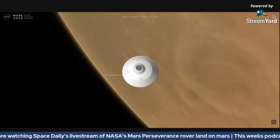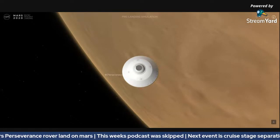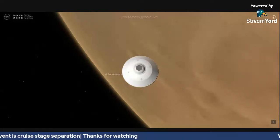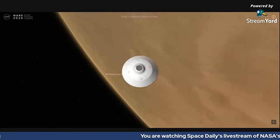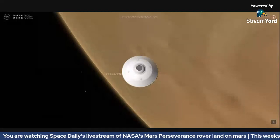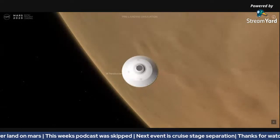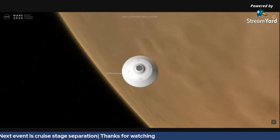Okay, everything's looking good. Entry will slow it down, but currently we're 11.5 minutes behind, because it takes 11.5 minutes for the radio signals to travel from Mars to Earth. So when we see it land, it will have been 11.5 minutes after it really landed. So it's kind of confusing. We're celebrating 12 minutes after it already happened, which is kind of strange. The orbiter is in receive mode.